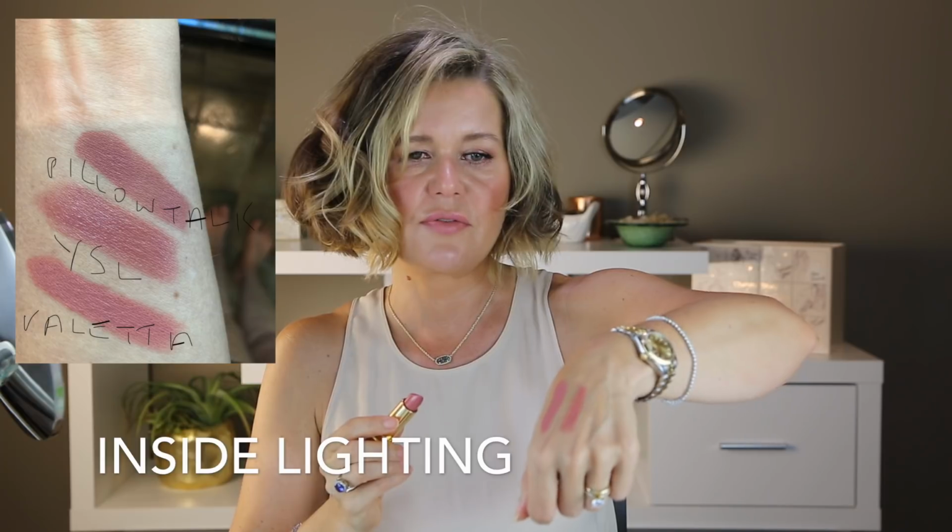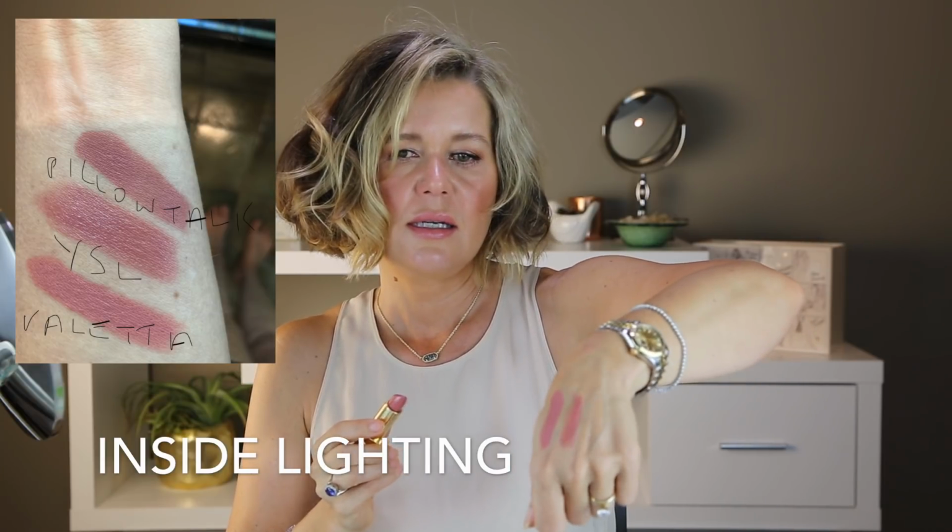So this, on first glance, I thought might be very similar to Pillow Talk from Charlotte Tilbury, or my favorite lipstick at the moment, which is YSL Rouge Pur Couture, number 70. The only thing I didn't like about that lipstick is that it didn't last. Now in the tube, they do look very similar, but when you swatch them next to each other, there are some differences.